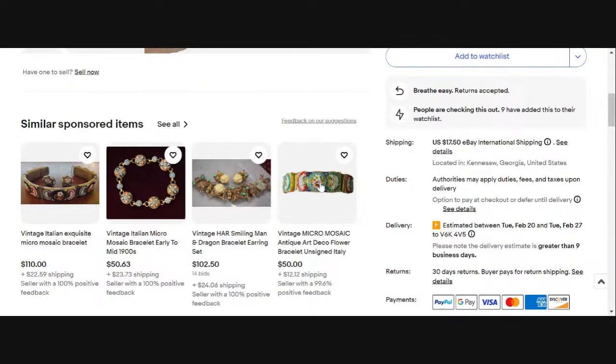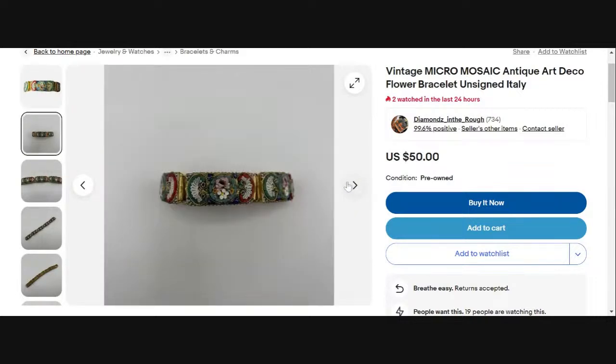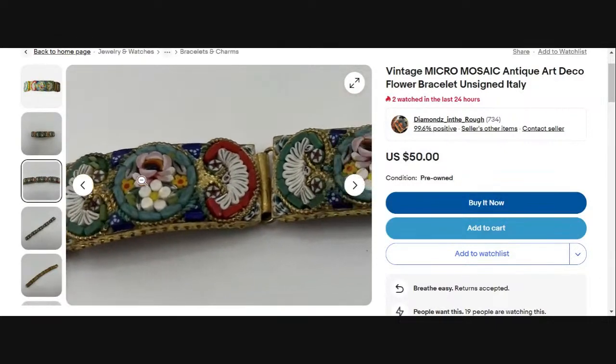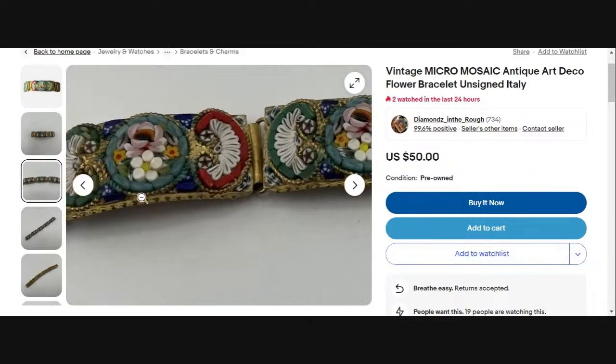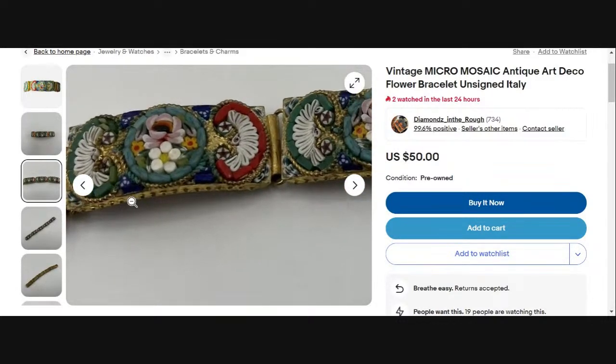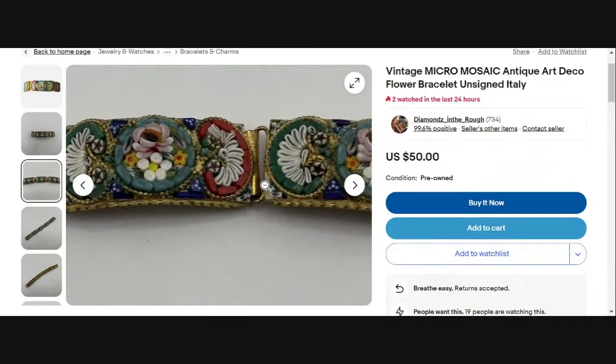Let's take a look at this one. Okay, another suggested one. This one from Diamonds in the Rough. I like, again, that the tesserae are tightly packed and it seems to be in pretty good condition. They say it is unsigned, but I do like the variety. So this one is a buy it now at $50 from Diamonds in the Rough, diamonds with a Z, in the rough. And it has a lot going for it.